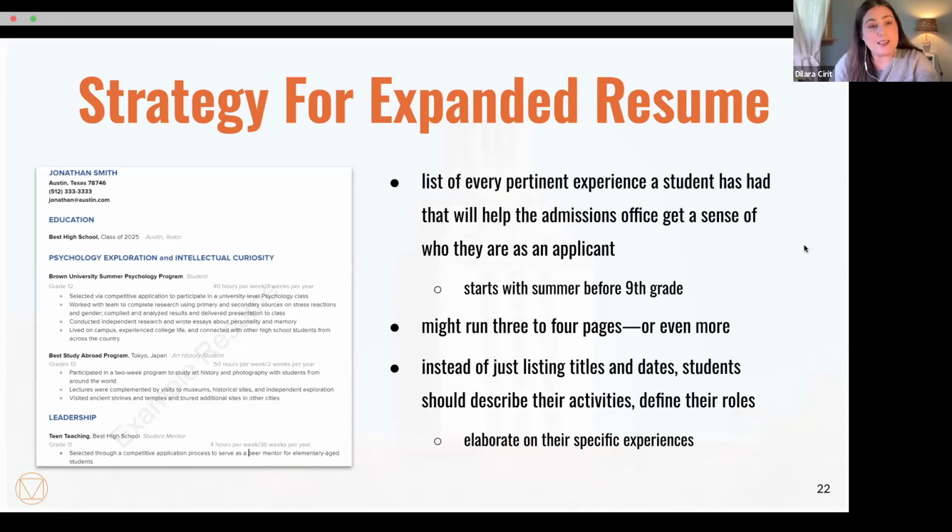When it comes to making this entire list, I recommend really thinking broadly about activities, which can range from the traditional, like jobs, athletics, camps, volunteering, but I also think there is plenty of space on the resume to include hobbies, independent projects, and family responsibilities.